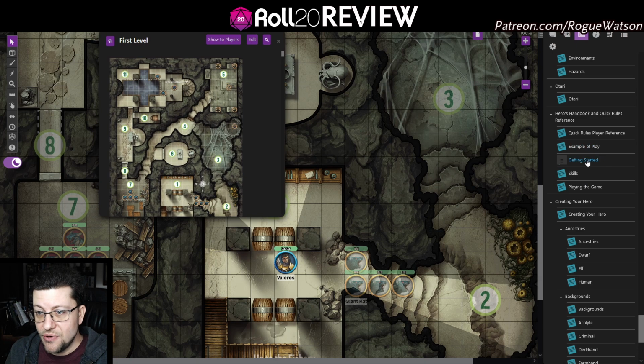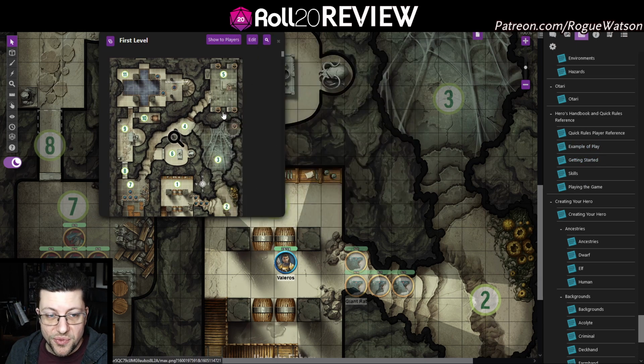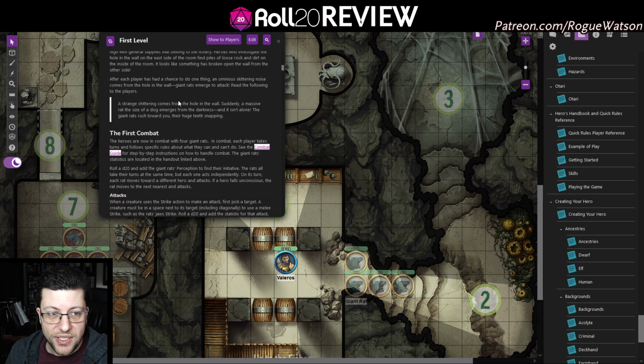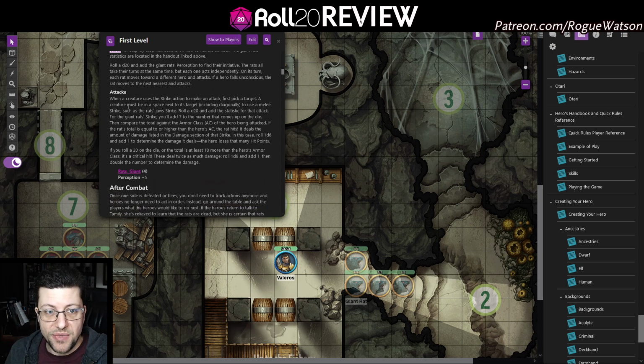It's not as exciting for me to go over that in the video because it's just sitting there reading and nodding along. But what I will mention is how well it tutorializes every step in every room that you go in. For example, the very first room has a bunch of giant rats, and it teaches you how to do combat. It says, literally roll the d20, add this modifier against the giant rats' AC, and then when they attack you, and here's their initiative.